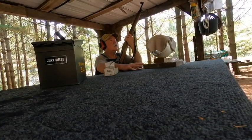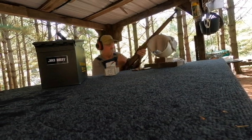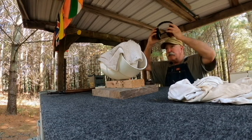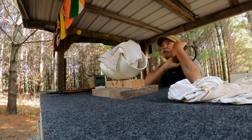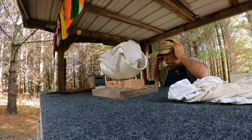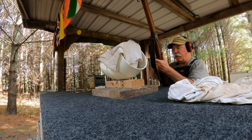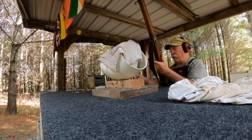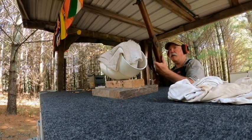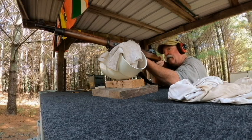Let's move out to the 160-yard area. So we're out there at 160 yards. We'll start off with two rounds in the torso. All right, we'll try a center of mass shot.